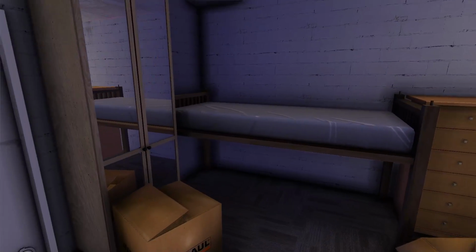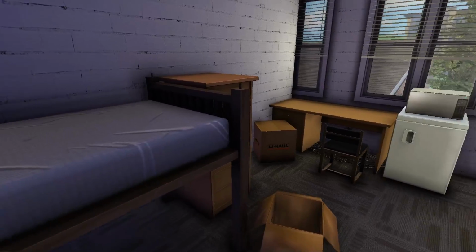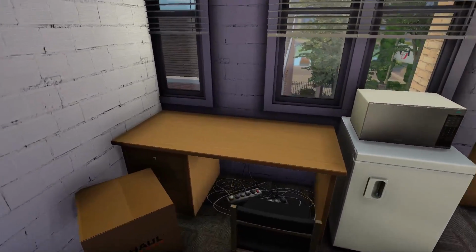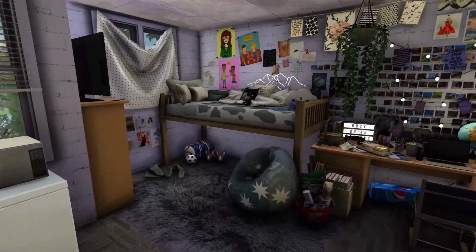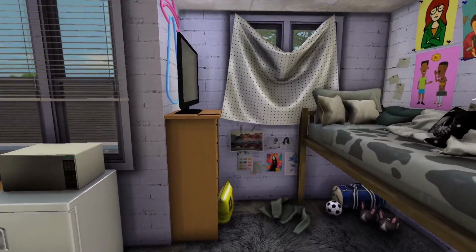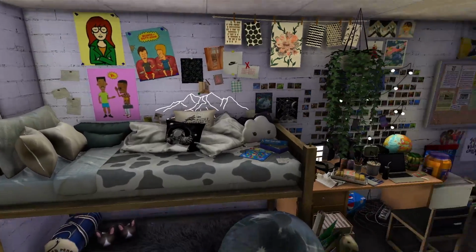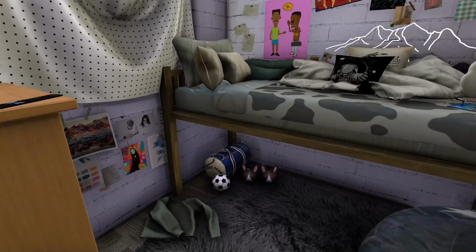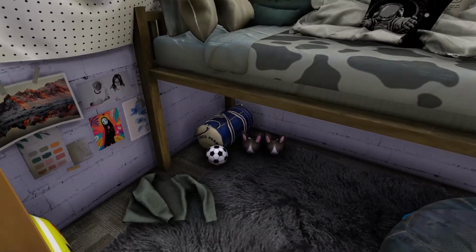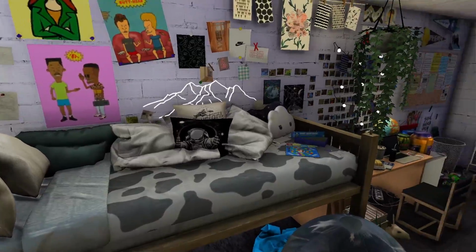And this is of course the empty room that I left in case you wanted to decorate for your own female sim who wanted to attend here or stay in the student housing. Over here is her roommate's side, which again is an existing sim that I've already made. Her vibe is, I believe we said she was a writing major on stream, but she's got a lot going on, okay? She does sports, she's a writing major, she's just vibing, you know.